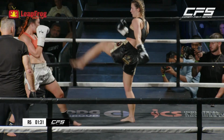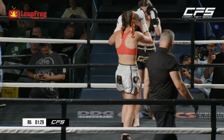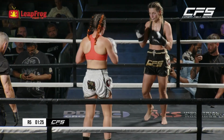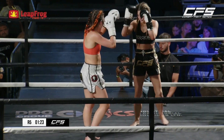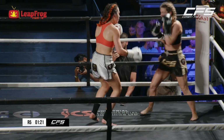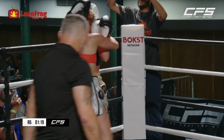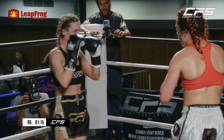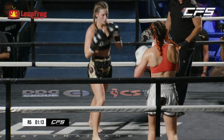Taif's still there. She's still coming. Yeah, she is. She's tough. Wilkins controlling her a lot with that lead left push kick as well, isn't she? She's getting her where she wants to be. Strong in the legs, Wilkins, isn't she? Like we said earlier, she looks like a strong base. She looks very solid at this weight.